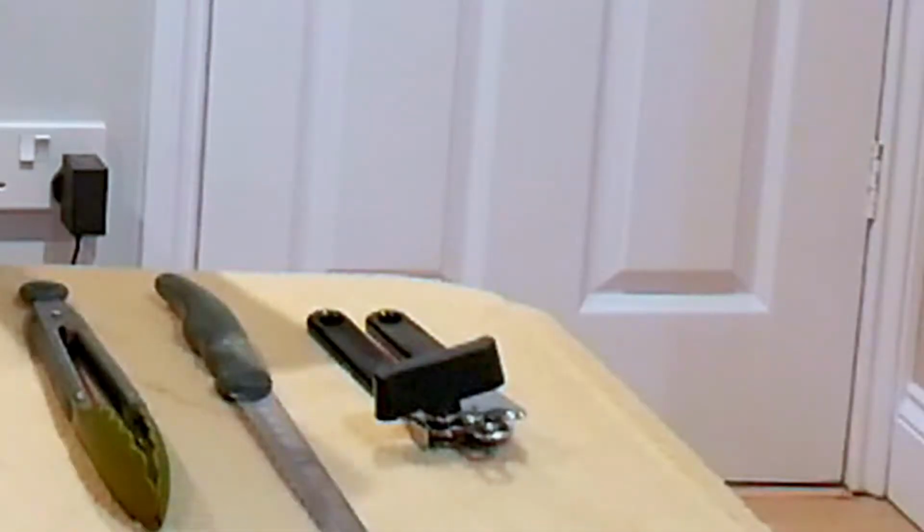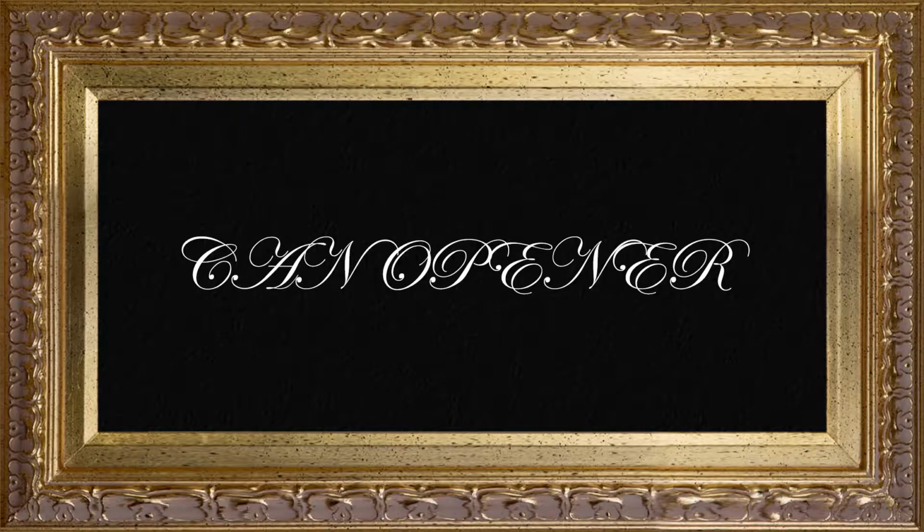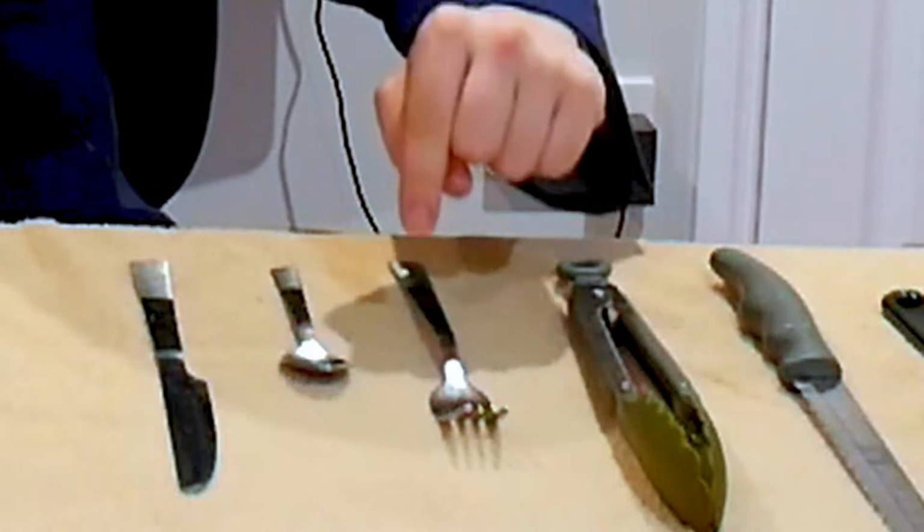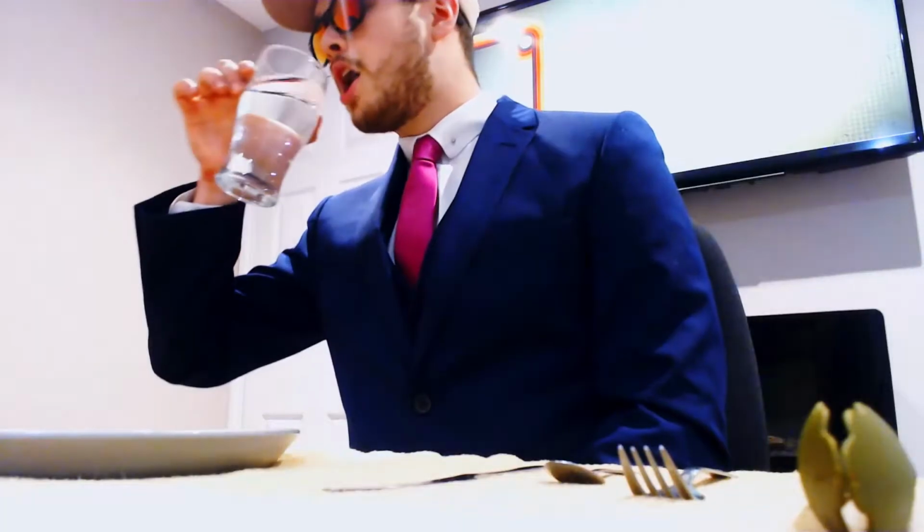I have all the important utensils here. I have a can opener, a knife, tongs, a fork, a spoon, and a knife. We got them all. We got them, and some water, of course.